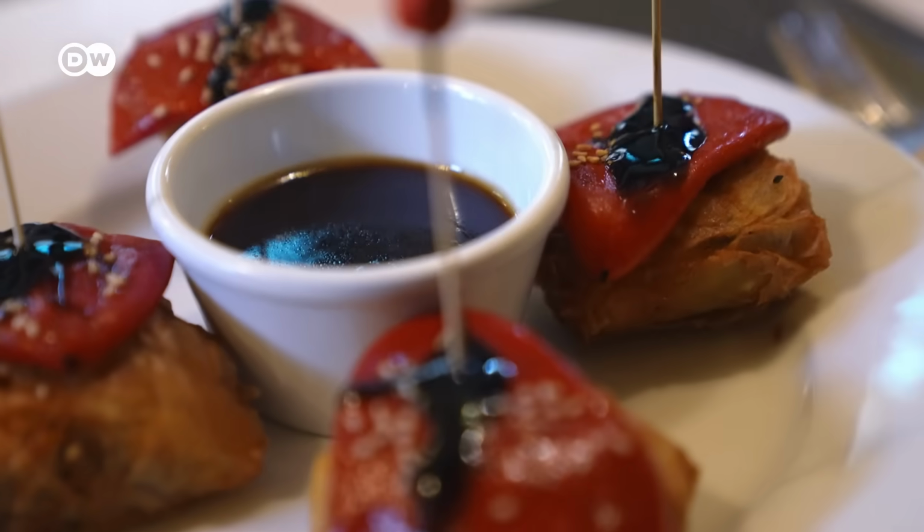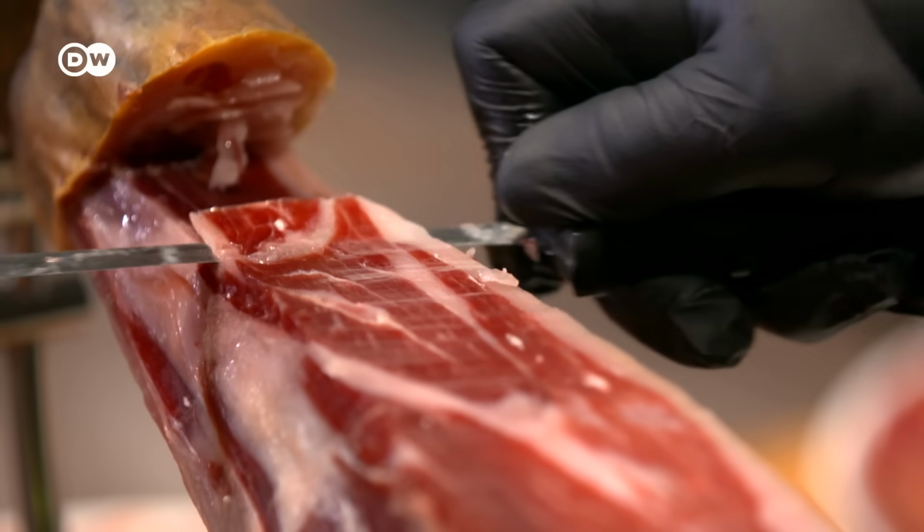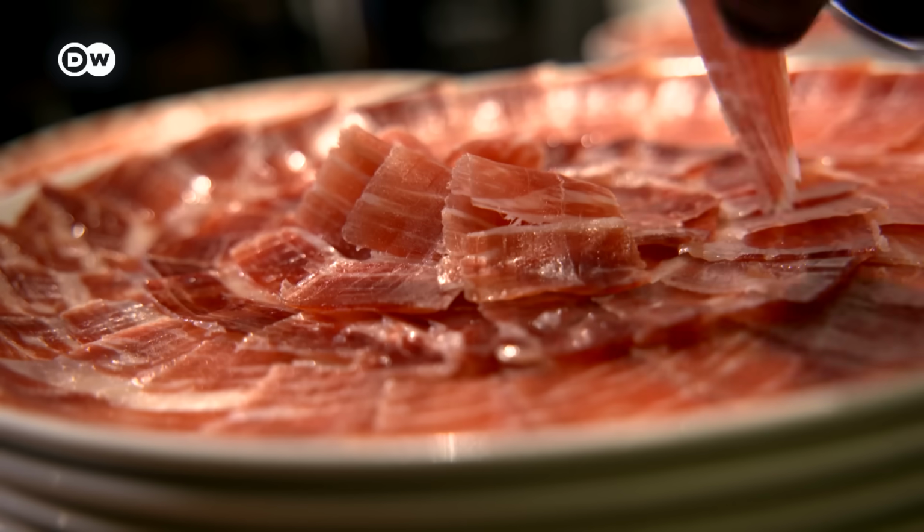Tapas, a must-try on any trip to Spain. Another staple of the Spanish menu, Jamón Iberico, or air-dried ham.